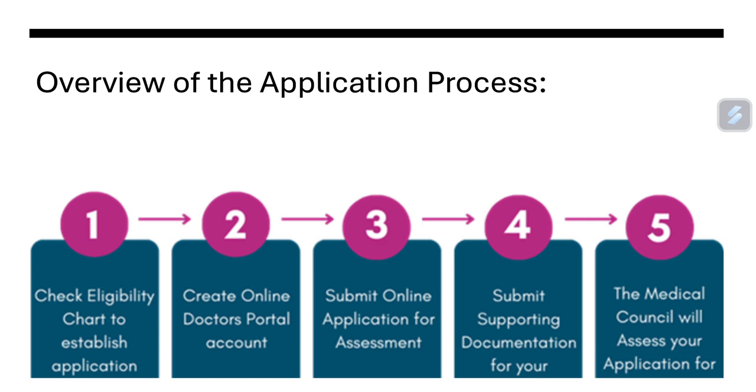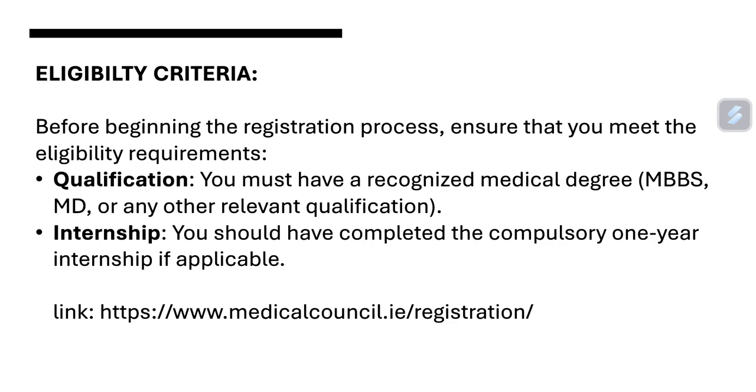Then once you see that you are eligible, create an online doctors portal account. Then submit your online application for assessment to be assessed by the Irish Medical Council. Submit your supporting documents, and finally the Medical Council will assess your application for the registration.